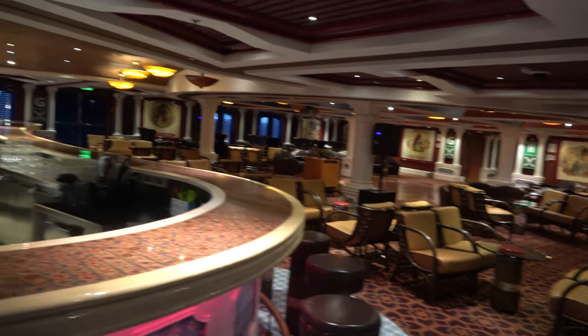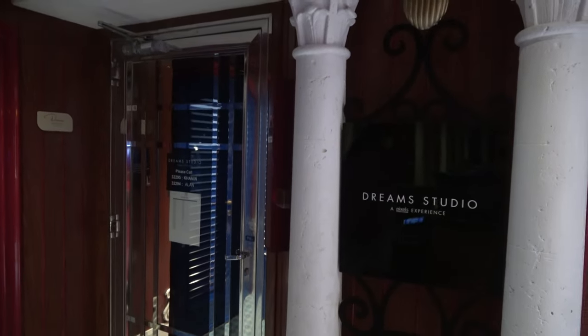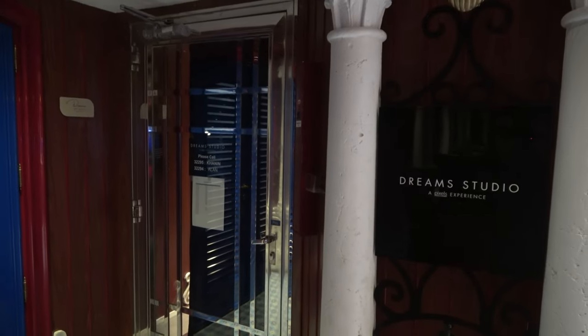Located inside the Habana Bar is also the Dream Studio, which is if you want to get fancy pictures taken, the fanciest of fancy pictures, just you and your party and they take a whole bunch, you would do it in here. I think you make reservations or something like that.